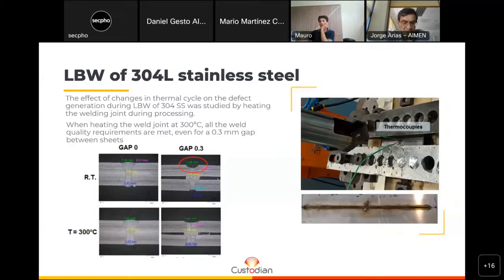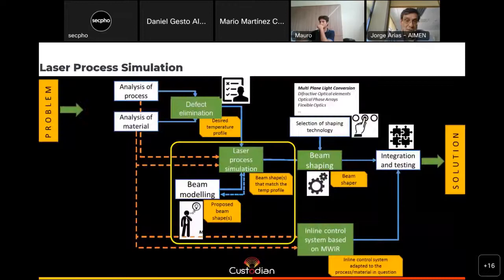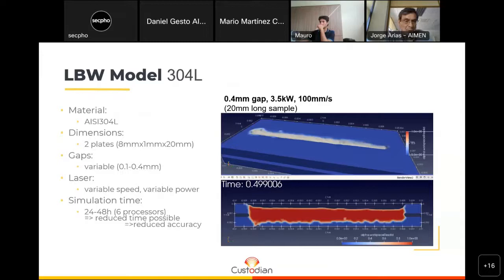So this gave us a hint on how to implement the beam shape through the simulation in combination with beam modeling. So the Technical University of Vienna has developed a laser beam welding model, in this case for stainless steel 304L, and well, for the same plates dimensions, thicknesses, the same gaps, the same laser parameters.